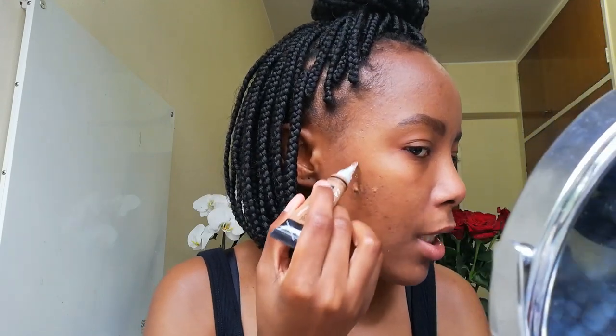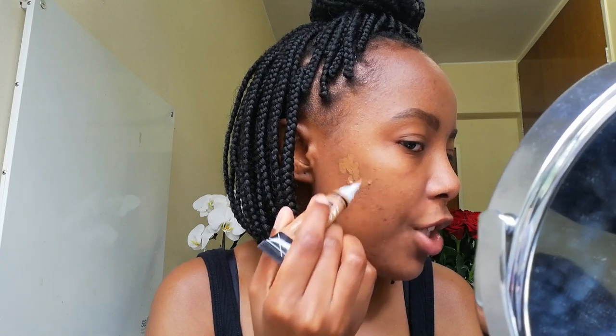I have tried concealing with lighter shades in the past, however, I wanted to try concealing with something that is my shade, because I usually find that the lighter shades come through my foundation, so it looks like I've got light patches on my foundation, which I don't really like, or I have to put in overtime to try and blend them in, which I don't like. So I'm gonna try this baby.